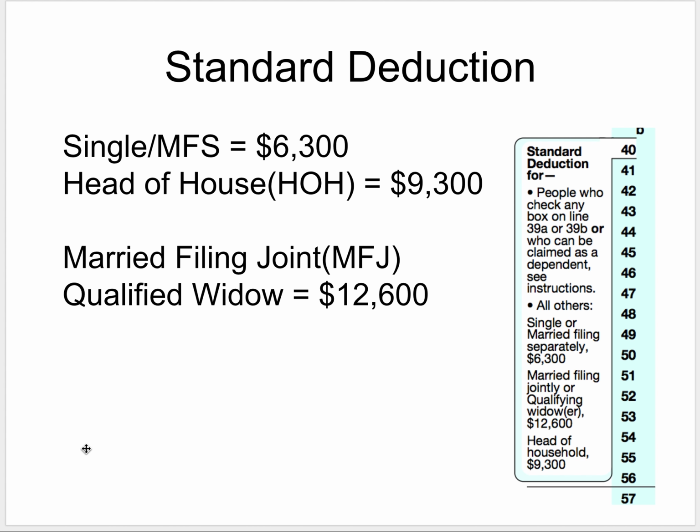So I have dropped in here the standard deduction little dialog box that comes from the second page of the 1040, and you can see that the single or married filing separately standard deduction is $6,300. The head of household one, which is down on the bottom, is $9,300, and then the married filing joint qualified widow is $12,600. So these are amounts that you can deduct, which will not be subjected to tax because the deduction is going to remove that from your taxable income.